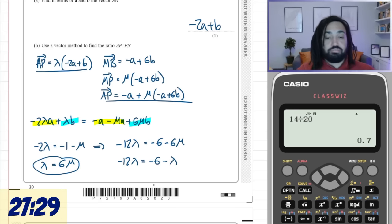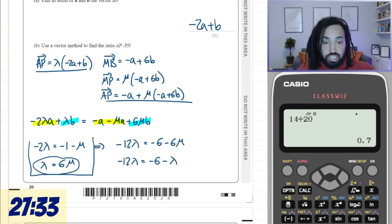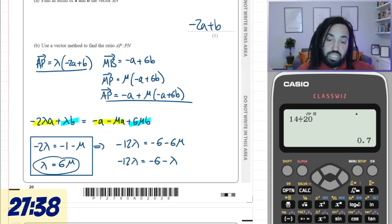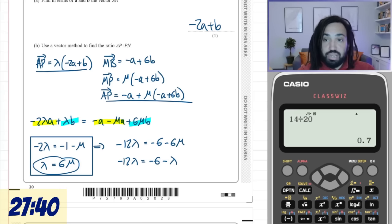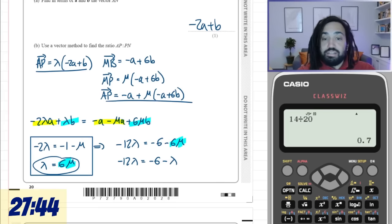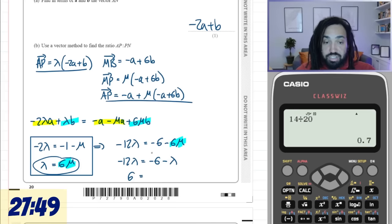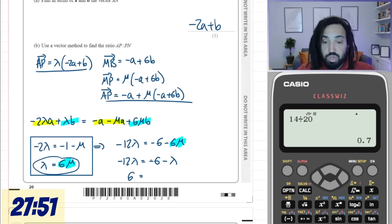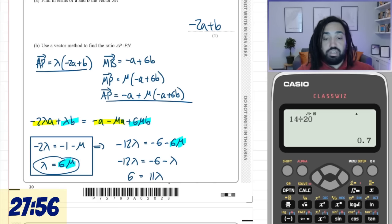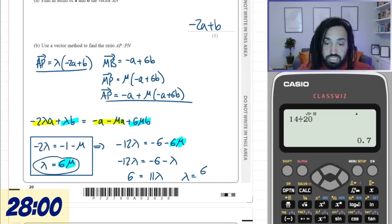minus lambda, like so. So this is just a set of simultaneous equations that I'm solving. Again, I'm doing it just by multiplying the top one by 6, and then I'm going to substitute out this 6 mu, because I know that 6 mu is lambda. That will then mean that I can move the 6 to this side, and I can add the 12 lambda to that side. So 12 plus minus 1 is going to give us 11. Or minus 1 plus 12 is going to give us 11. So lambda is equal to 6 over 11.